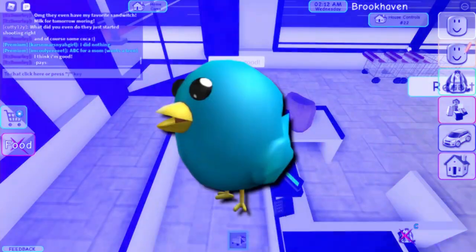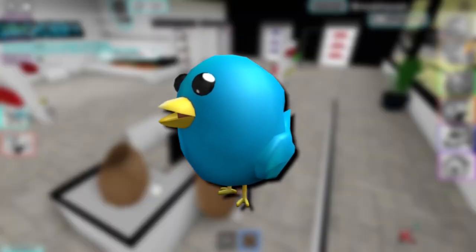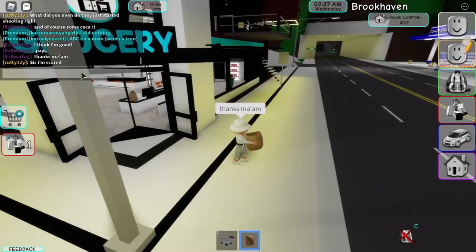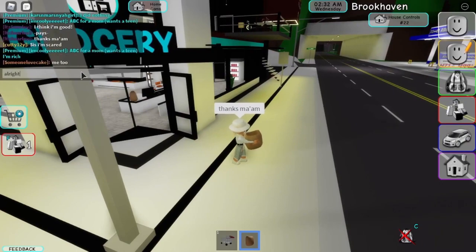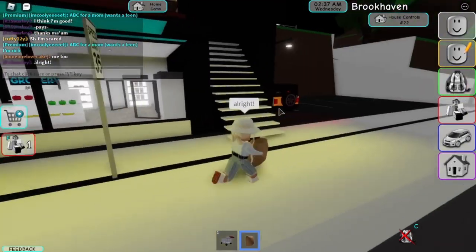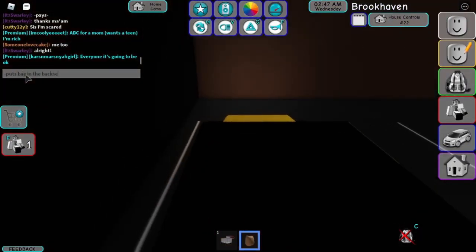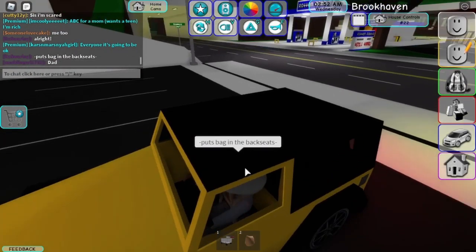Number 12, Tweet Roblox. In order to earn a free The Bird Says shoulder pet, you'll have to redeem the Tweet Roblox code. Otherwise, it'll be hard for you to acquire it. So far, it has been redeemed 14 million times. The Bird Says shoulder pet features a blue bird with two glowing black eyes, a yellow beak, and feet. It's loosely based on the Twitter logo.